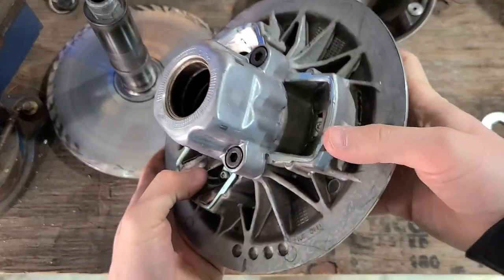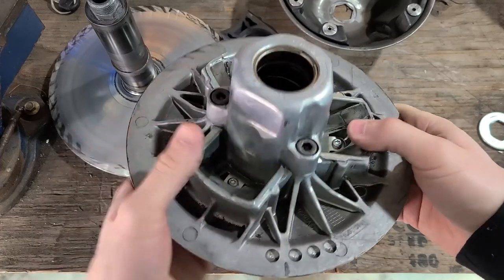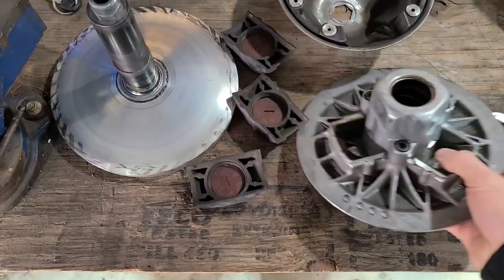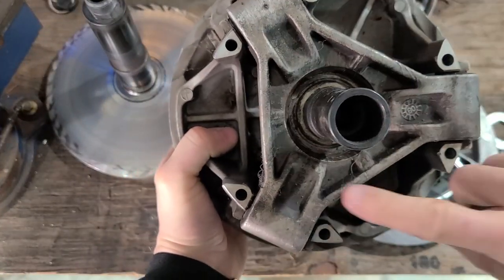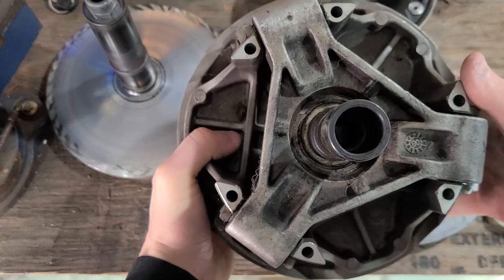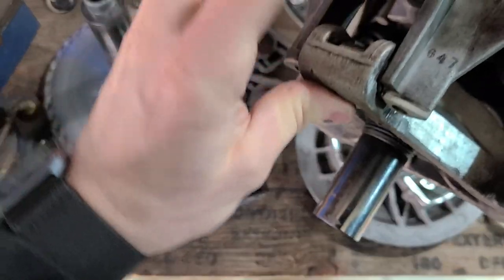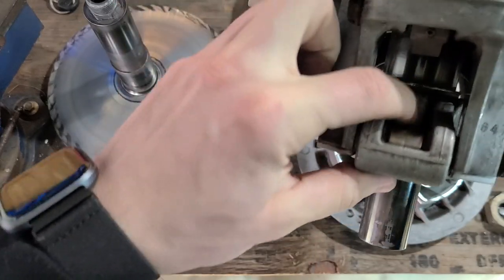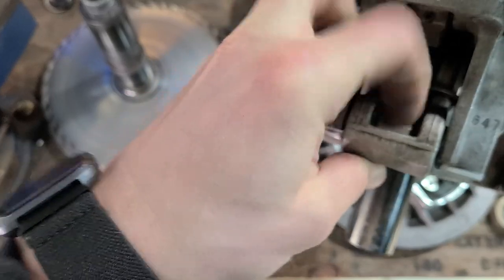So here's your movable sheave, as well as this clutch doesn't really have a spider. A spider would be this part here, this three-armed unit here. That's called a spider. That's what actually usually keeps blowing on these for me. Yeah, it's this one right here on this one that went. So that's just, that's toast.